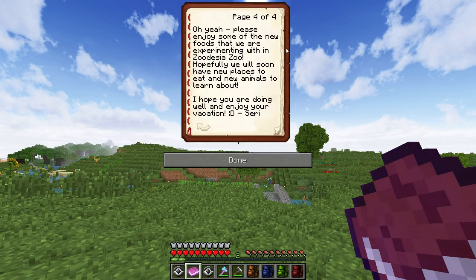Oh yeah, please enjoy some of the new foods that we're experimenting with in Zoodesi Zoo. Hopefully we will soon have new places to eat and new animals to learn about. I hope you are doing well and enjoy your vacation. From Seri.